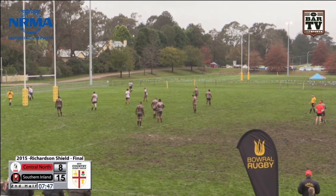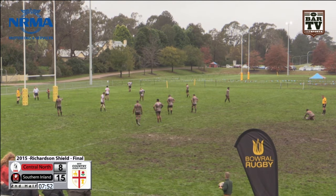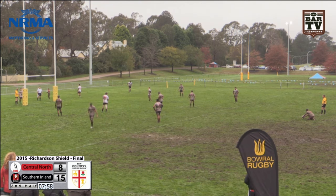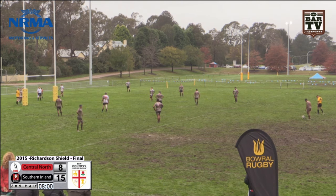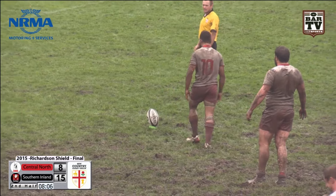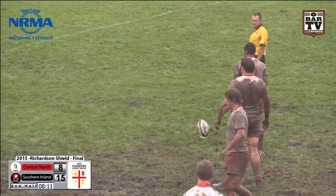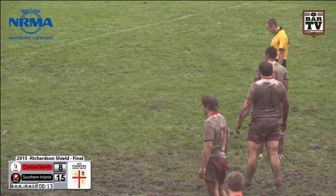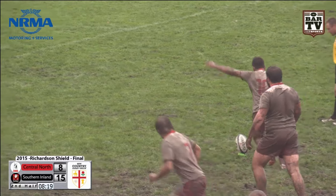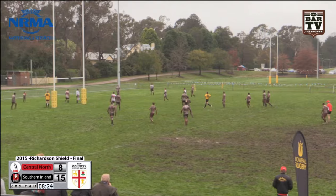And these players out there are covered head to toe in mud, and this is what country rugby's all about. Trying conditions, communities coming together on and off the field. And it's a testament to the organisers that this tournament has gone ahead. They called off a test match on Friday, but they'd never call off the country championships. He's hit the ball, it's gone wide, not the best attempt.